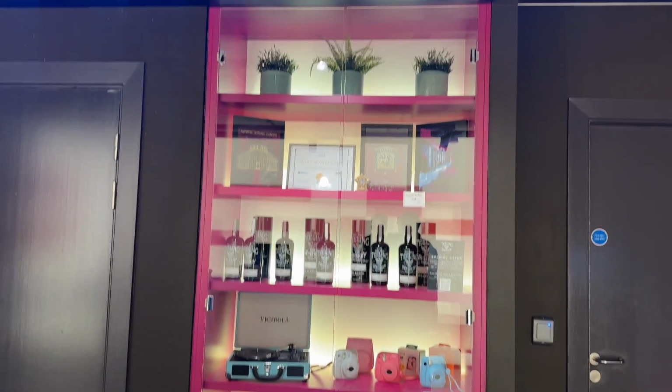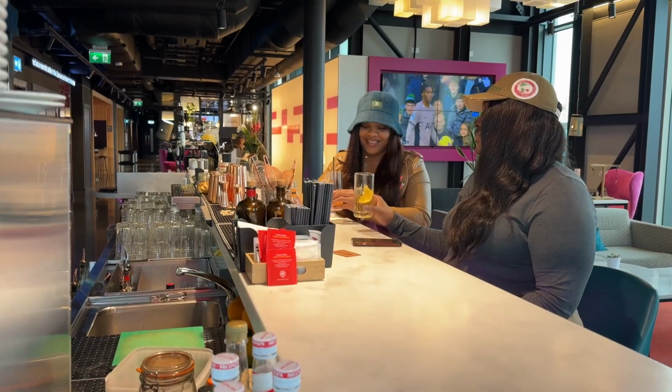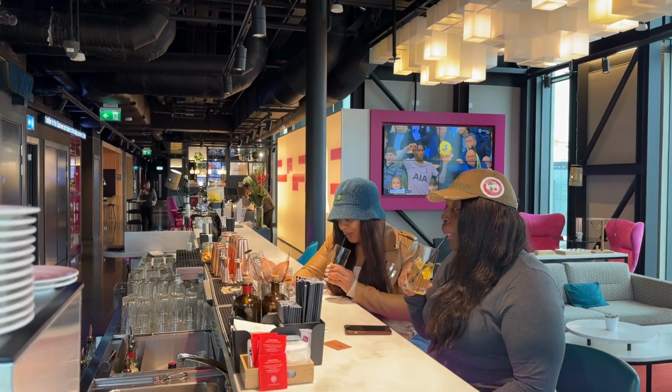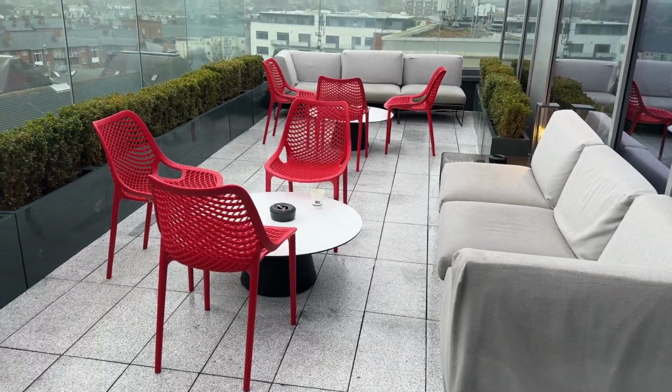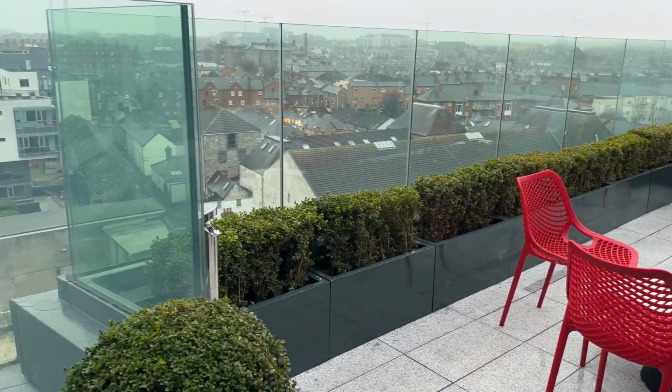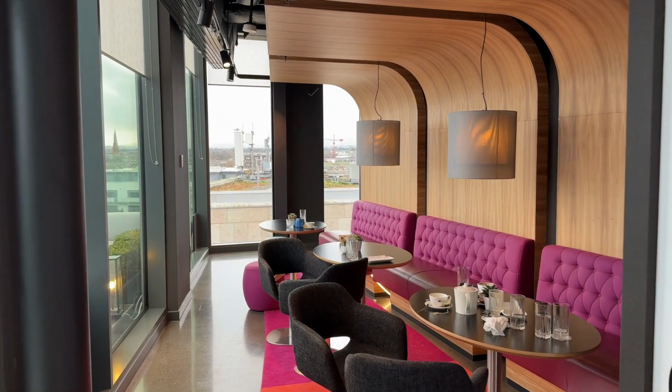While we're up here, let's talk about the amenities that were available during our stay. Of course, you have the bar area where you can relax by the fireplace and enjoy different varieties of drinks that they offer. Here as well, you can sit by the rooftop bar. When it's cold or rainy, you have the indoor portion for that relaxation.